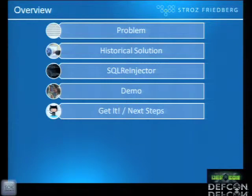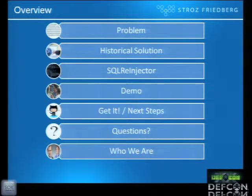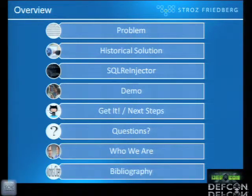So we'll go through where to get the tool and the most recent version of it. We'll take some questions, either here, in the Q&A room, or both. And then there'll be some slides about Strauss Friedberg and some works cited.